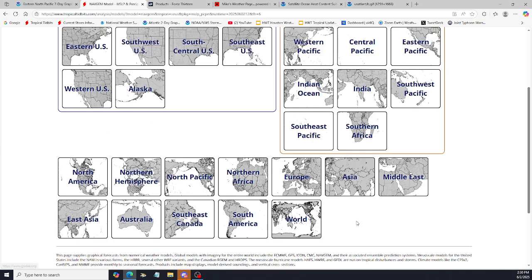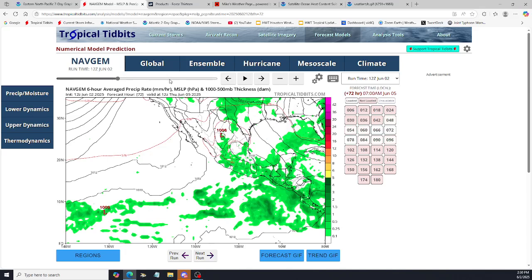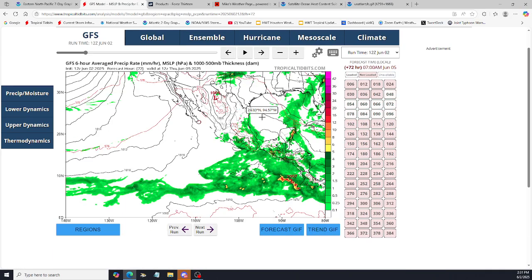Also, we got that storm there in the East Pacific. Gotta pop this up right here. The GFS, talk a little bit about it.